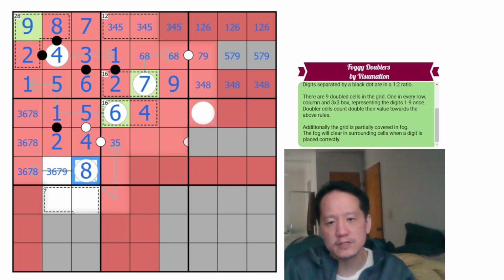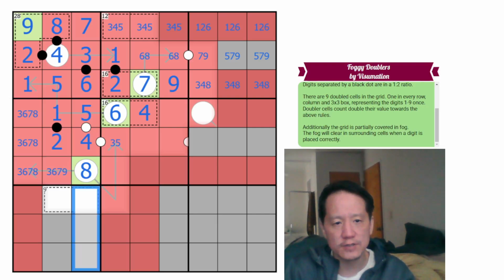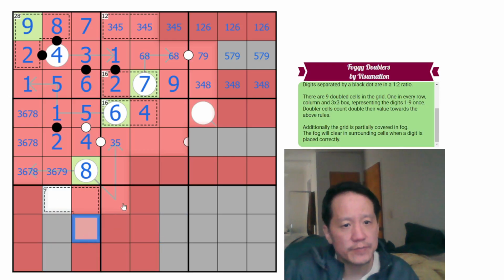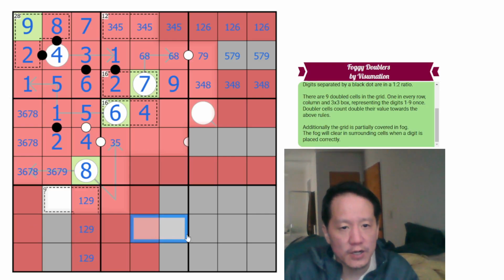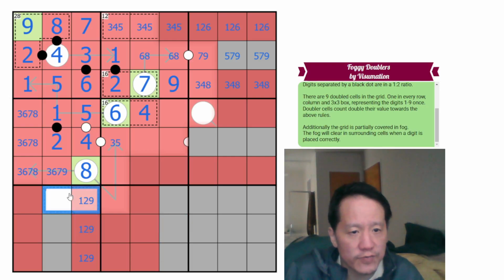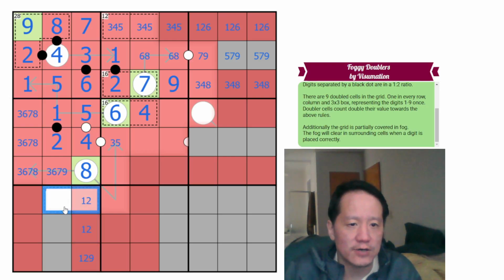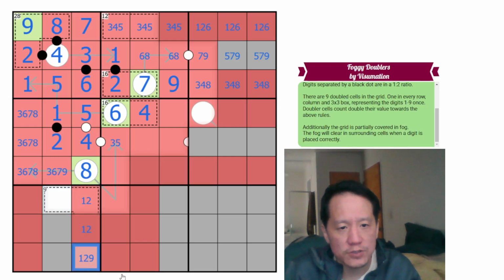This has to be 8 doubled, specifically. So this can't be doubled, and these 3 can't be doubled. So one of these is doubled. This is specifically 1, 2, and 9. And we know these two are part of the 9 cell, so this can never have a 9 here. So this has to be a 9 here. Because 9 obviously cannot be part of a 9 cage, which has more than 1 cell. So this must be a 9.